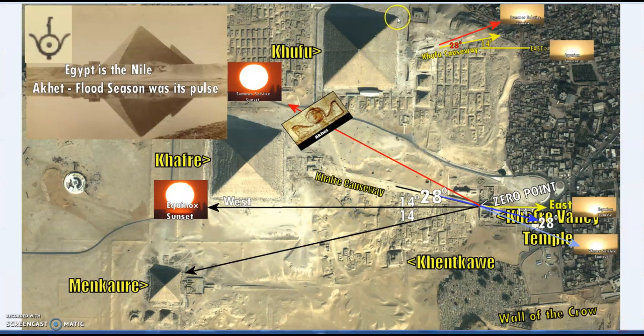And just briefly, if you include the sockets of the pyramid, it creates a perimeter slightly larger than the actual pyramid perimeter, and that distance from the 0 point to Khentkawes pyramid is the perimeter of the pyramid, including the sockets, which is 1 to 43,200 of the equatorial circumference of the Earth. If you were to unfold the Great Pyramid, including the sockets, that's the distance from the 0 point to where it touches Khentkawes pyramid, at the halfway point between the equinoxes and the winter solstice, which we've just gone through.